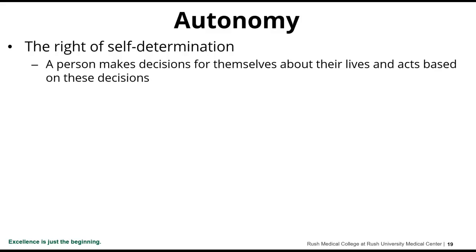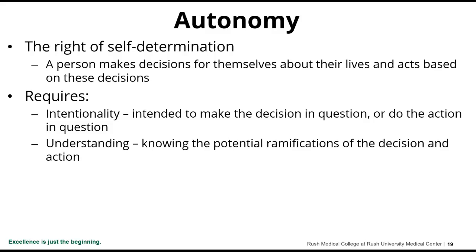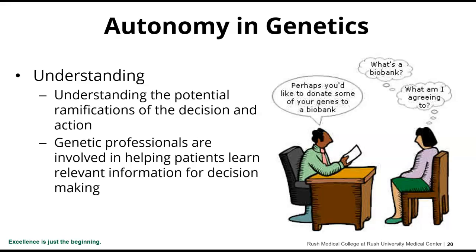Autonomy, the right of self-determination. A person makes a decision for themselves about their lives, and that's based on their decisions, and it requires intentionality, understanding, knowing the potential ramifications of doing a test, and freedom from constraints: external social barriers imposed by others, and internal physical and psychological barriers. So let's talk about autonomy and genetics.